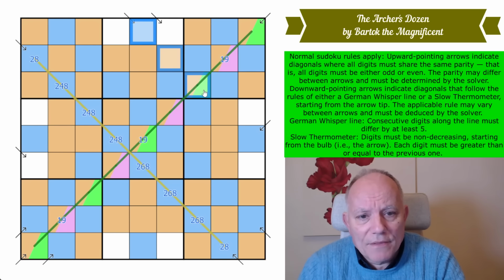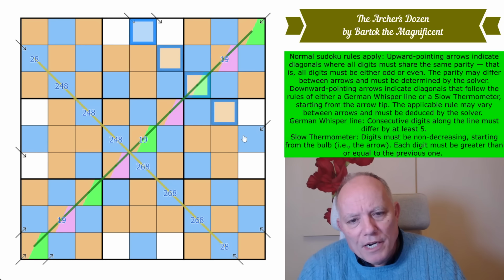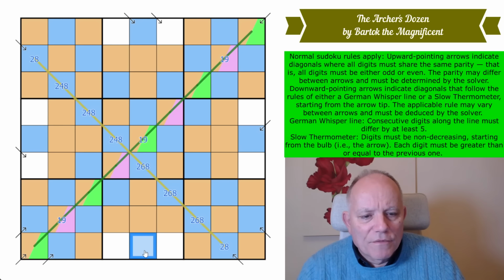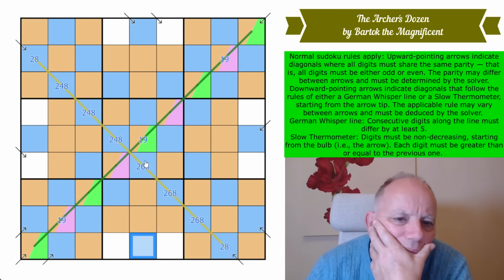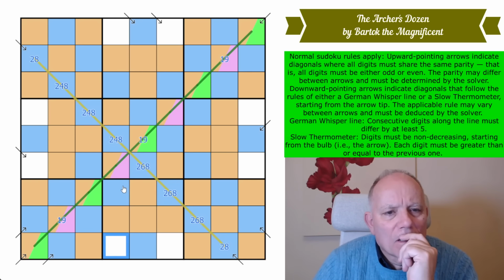This one is exactly the same shape. Okay, maybe there's a problem with them both being slow thermos, because it would be a continuing slow thermo. 2, 3, 3, 3, 4, 5, 5, 5, 6. Wow. You wouldn't even have to get out of third gear. You'd be on a 6 at the bottom. Then we've got this one, sorry, this diagonal and this one. I mean, they could even have blues at both ends. One of them could. Both of them could.